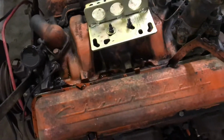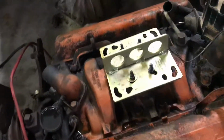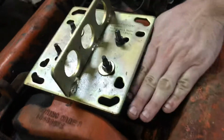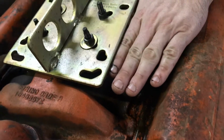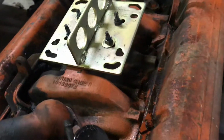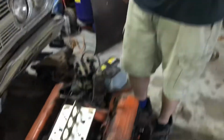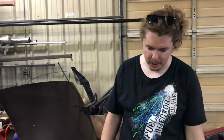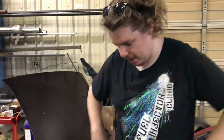This is the after picture. This is after cleaning it. The intake manifold, I mean, it was full up to there with rat shit. You couldn't even see any of the bolts. You couldn't tell that it was orange on the manifold at all. There was absolutely nothing orange apart from just a glint on the valve covers.